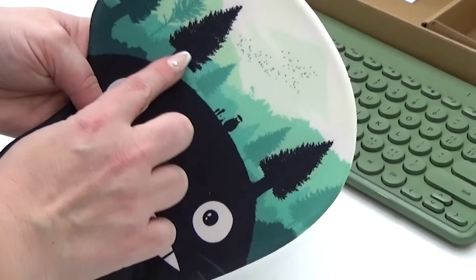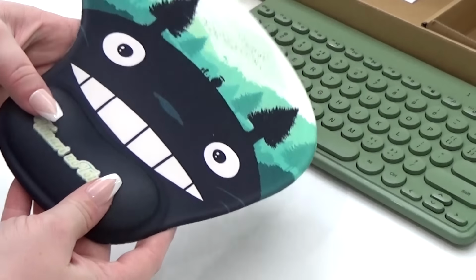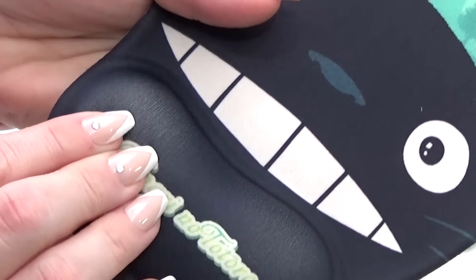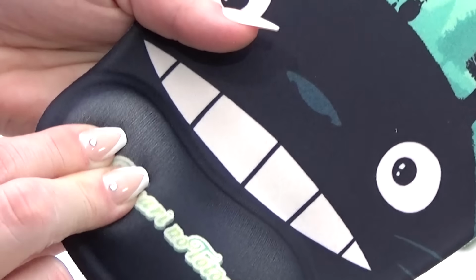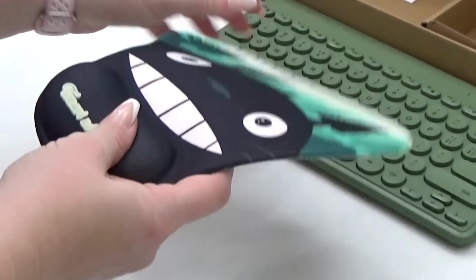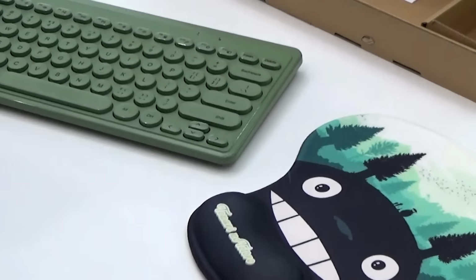Now you guys, let me know in the comments down below if you know who this character is. I thought this mouse pad would be perfect because it has black, it has green, and it also has trees on it. And this totally fits the vibe of Jackson's room.